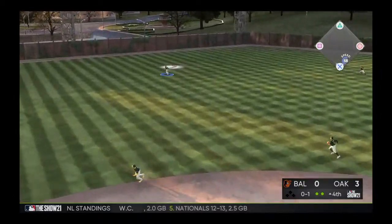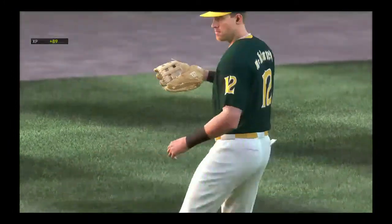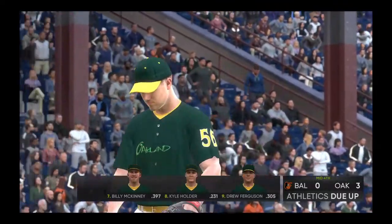Swing and a liner toward the gap in left center. And he will reach up to make the catch. Oh, what a play that time, as that ball had extra bases written all over it. But with that catch, the inning is over.